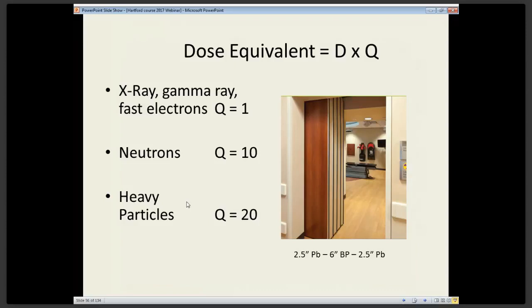Hydrogen material does. Used motor oil will stop neutrons. Butter will stop neutrons. Crisco will stop neutrons. Okay, you need a lot of hydrogen. Fat will stop neutrons. Neutrons require lots of hydrogen. So borated polyethylene has the hydrogenated polyethylene and boron, which has definitely a high affinity for neutrons. So this door has lead and borated polyethylene in it to keep the staff safe on the outside.